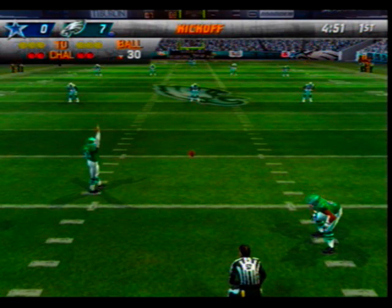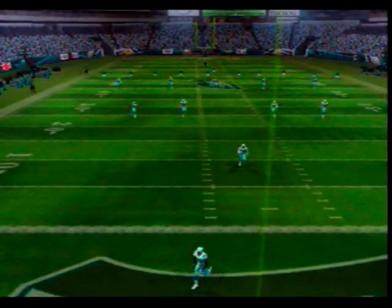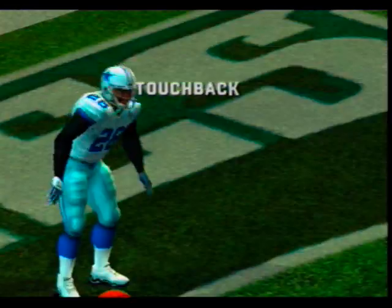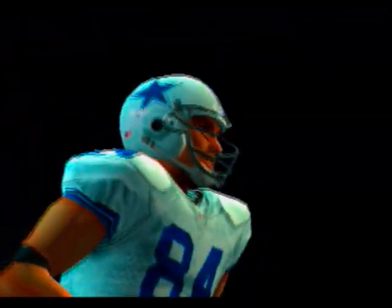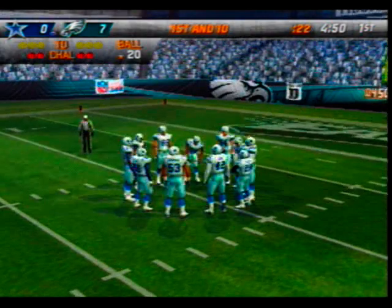Number three, he's just about ready to kick this one away. This one is fielded by number 28. Now it's their turn to do something on offense. They're down by a touchdown early, but these guys have the kind of offense that can score anytime they have the ball.